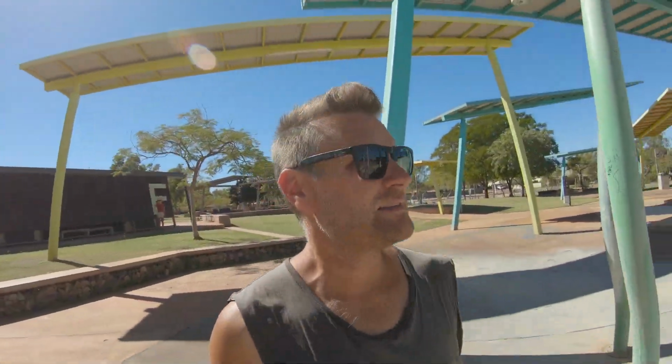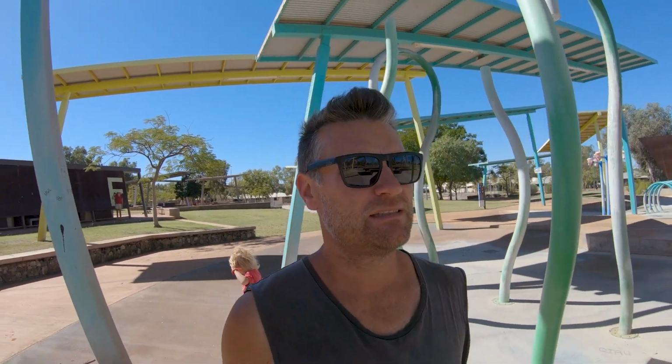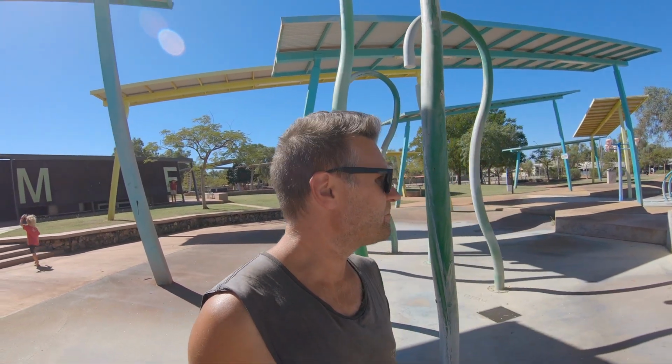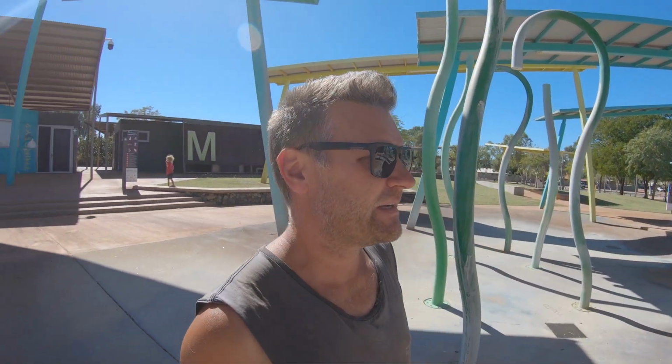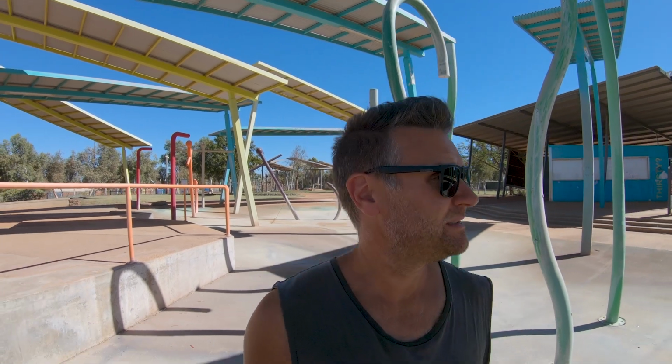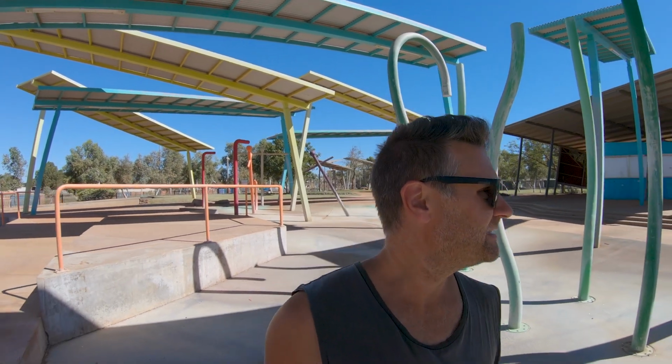So our end goal of the Splash and Play water park was potentially a little bit misguided, because it's got a bit of a Walking Dead feel to it, to be fair. There's a lot of boarded up windows and some broken glass, bit of graffiti. Not much water though, definitely not much water.